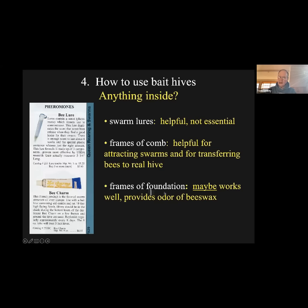Foundation, you might say, well, I don't have old combs to put in my bait hives. Could I put in frames with foundation? I'd have to say, that works well, especially if it's got some odor of beeswax to it, but I don't have much experience with that. I have the opportunity to use older combs.